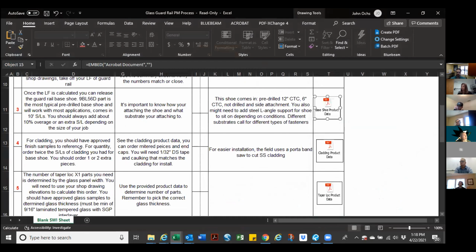For the cladding, you should always have approved finish samples for reference. For quantity, order twice the stock lengths of cladding you need for each base shoe. That's always good to remember. You should order 1 or 2 extra pieces; see the cladding product data. You can order miter pieces and caps. Then you'll need 1/32 DS tape and matching caulking for the cladding install. For easier installation in the field, use a portaband saw to cut stainless steel cladding. So that's a good one.